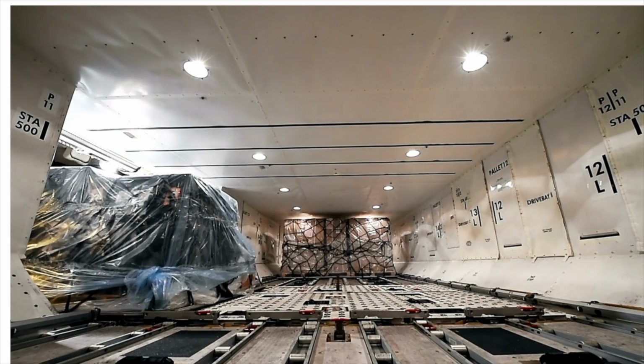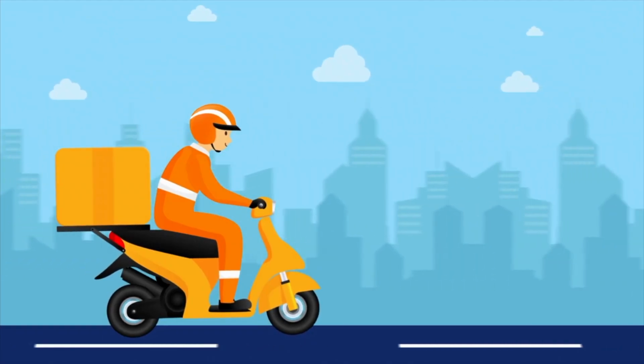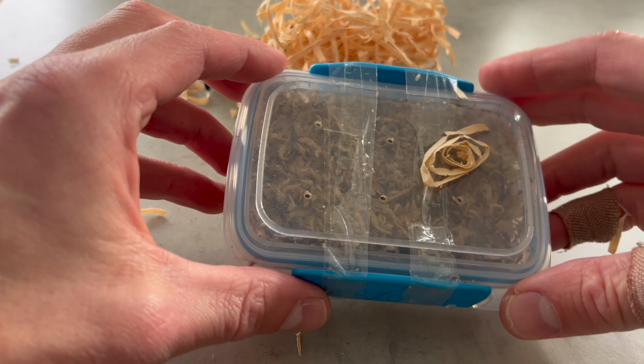But all I could think about, and obviously like all reptile amphibian keepers, we're just stressing about our package. We're thinking, is it going to get to us safe, and is it going to arrive alive in one piece? Well, let's have a look.